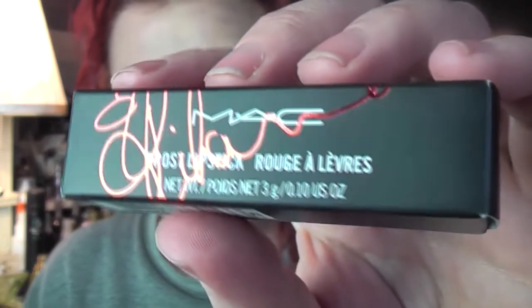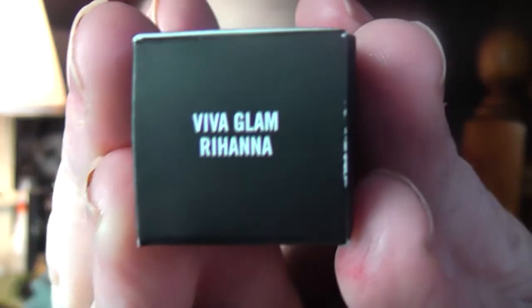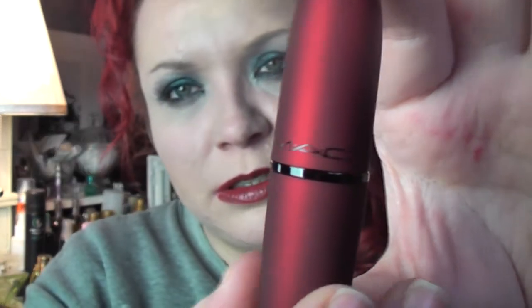And then, ta-da! Save the best till last. This is MAC Viva Glam Rihanna. It's got Rihanna's signature on there. This one is actually a frost. And it does say Viva Glam. I don't know if that's going to focus. Viva Glam Rihanna. The packaging on this is lovely. It's sort of like a soft touch. Now I've had some of these before and they were brown. So it's red and it's got MAC on in black. And it's got black around the middle. And then inside it's just got a black bullet, but it's got the signature on.